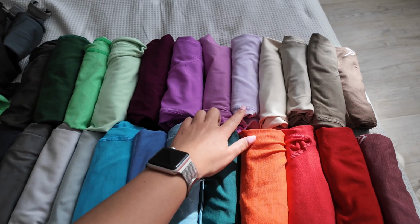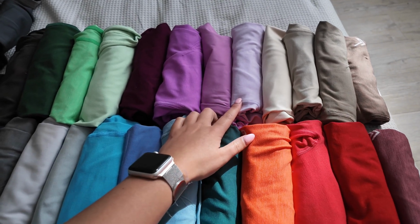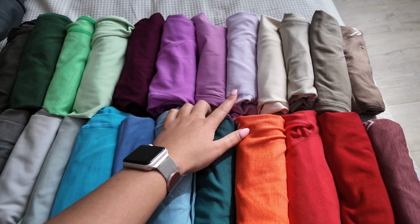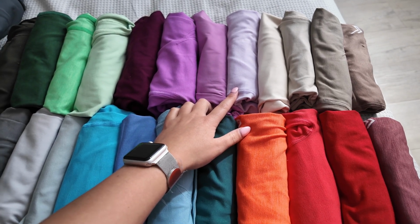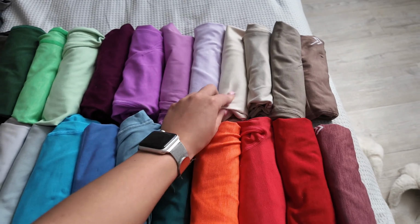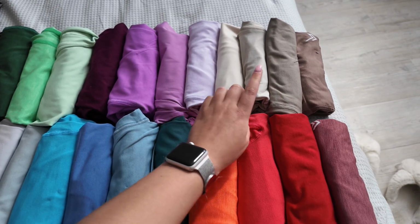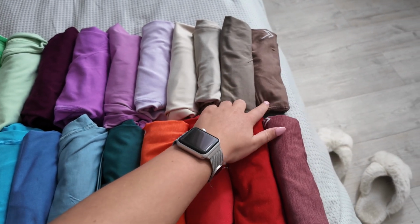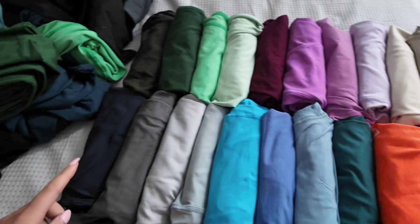And then that there, that isn't wisteria. That is, oh my god, what was that called? Lilac? Just lilac, I think? No, lavender. Sorry, that's lavender. And then that's timeless, I'm pretty sure. Yeah, vanilla timeless, sand, warm sand, cool brown. God, I'm quite good at the neutrals.